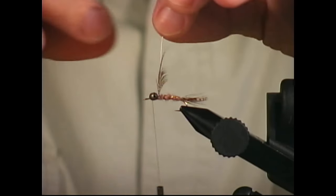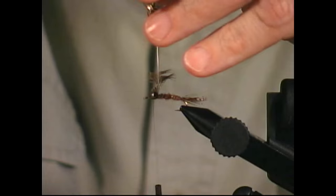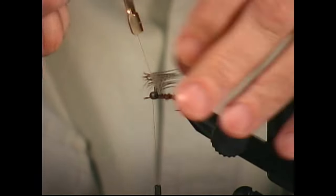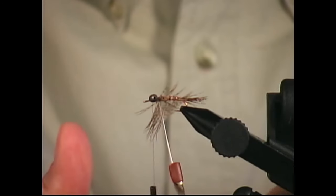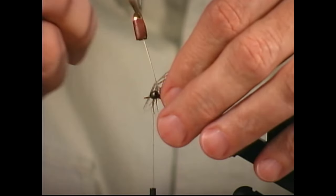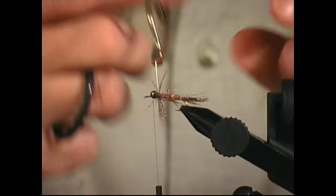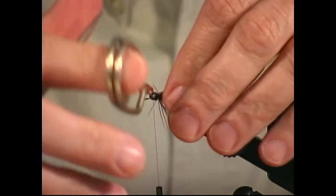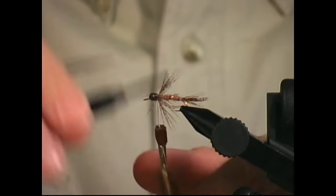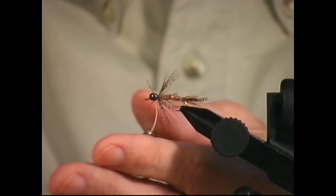Then as I attach my hackle pliers, I'll hold those up and stroke the fibers back with my left hand and wrap. The leading edge of the wrap will be the stem of this soft hackle. And I'll tie that off right behind the eyes.